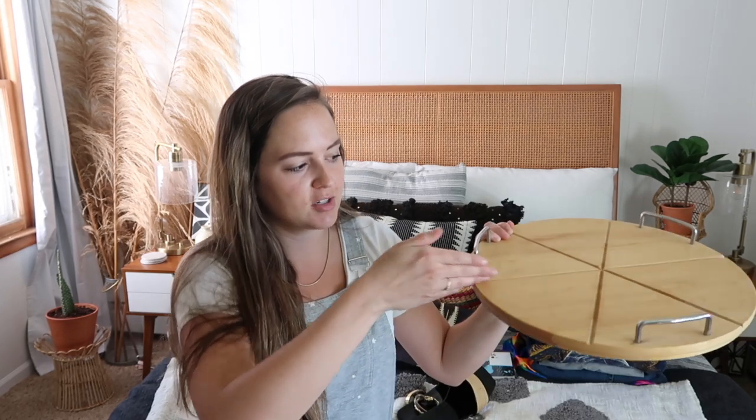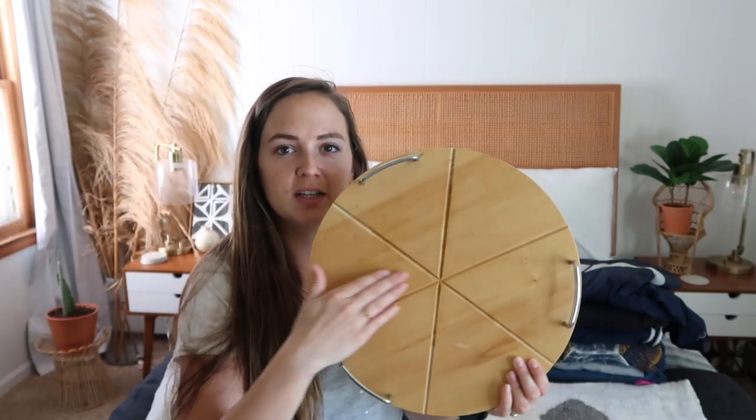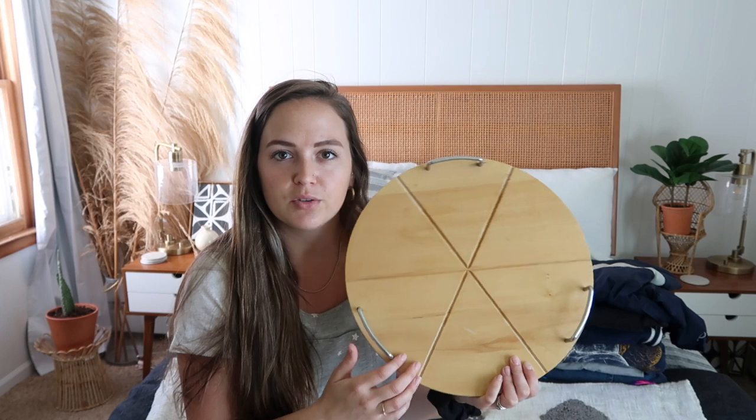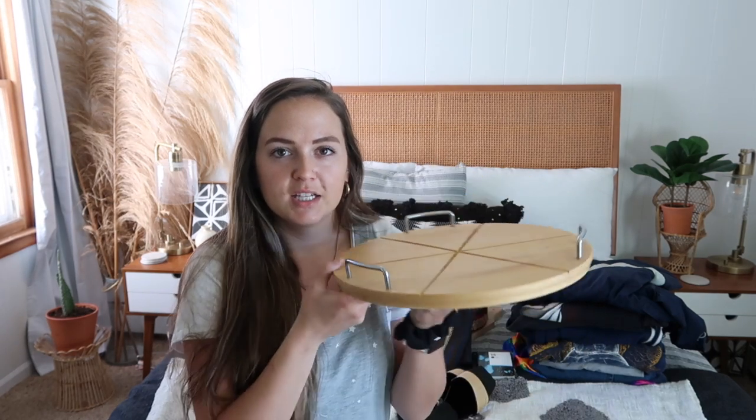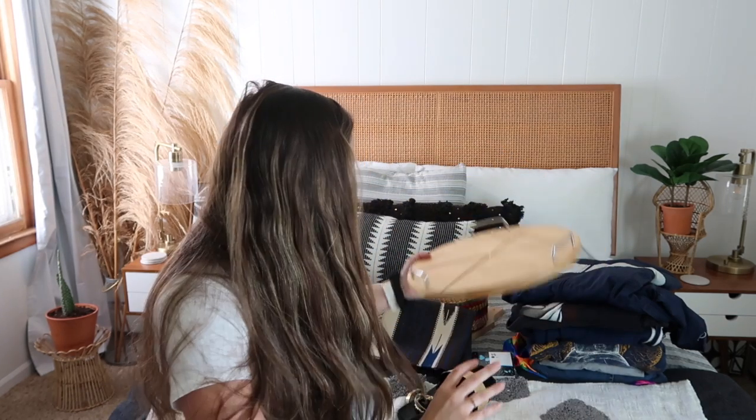I think it might be for cutting pizza, maybe, like you put the pizza on and start here. If so, that's really cool. I just thought that it had a unique shape. I actually like the lines in it. Even if you don't use it for pizza, I think it would be great to display things with. So I picked that little guy up for $2.